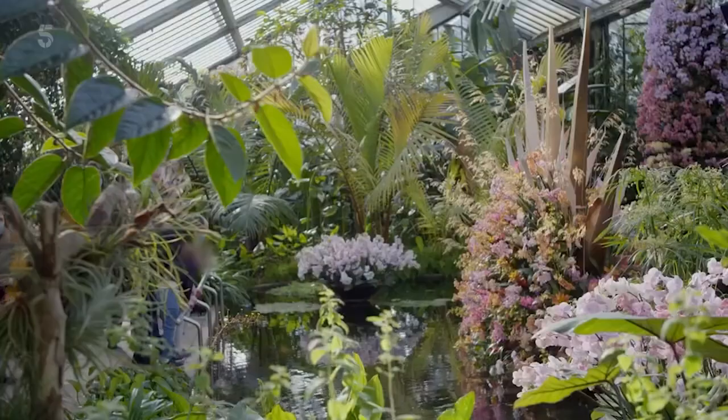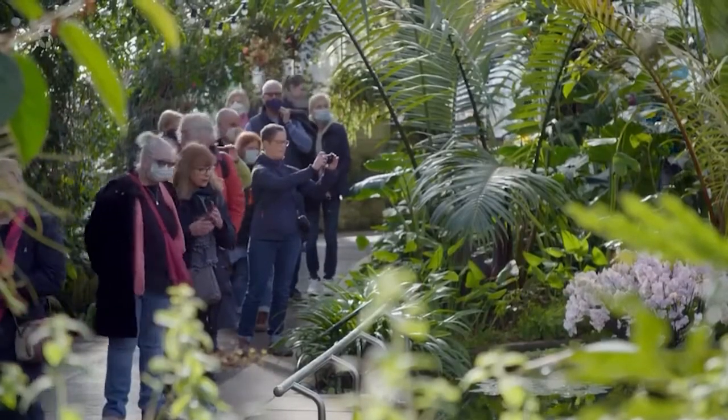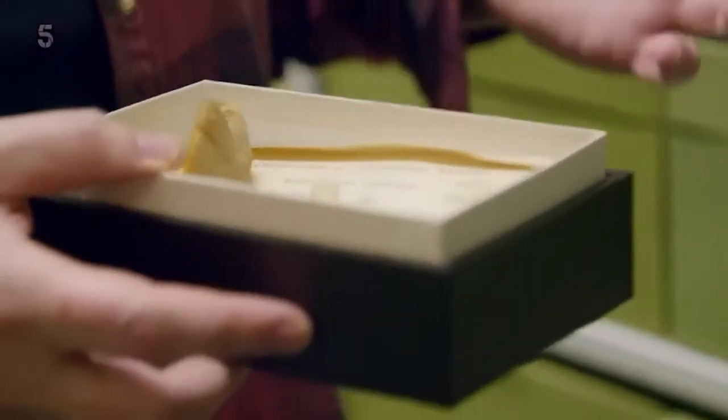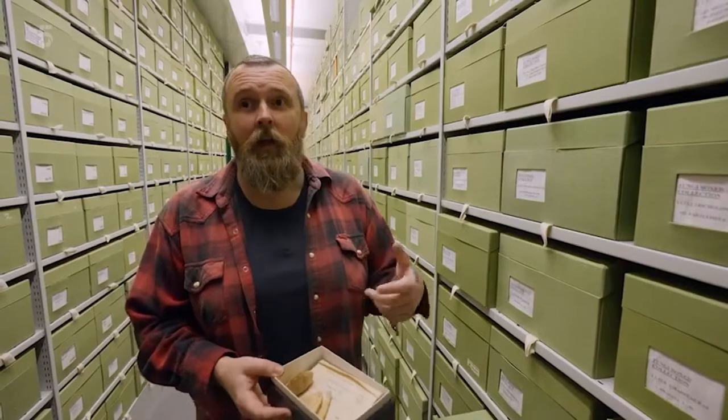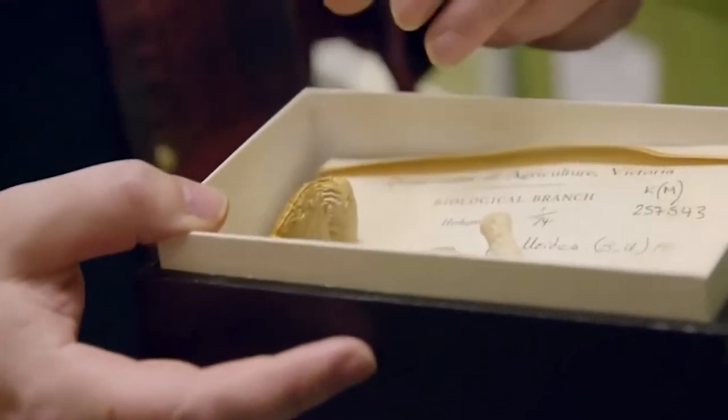Come back as the public arrive for the Orchid Festival. So far, so good. Yeah, everybody seems happy. Meet the tree detective helping police with their inquiries. And those inquiries can range from stomach contents of animals or people right through to murder weapons. And delve into the world of deadly mushrooms. If you eat these accidentally, your liver and kidneys will fail over the course of a week and you will die painfully.